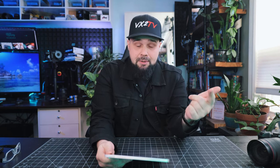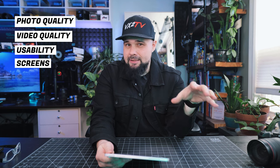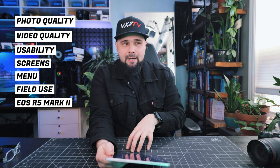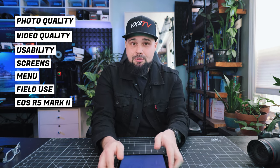So let's talk about the R5. Couple things we're gonna touch on here. First is photo quality. We're gonna talk about video quality, then usability, talk about the screens because that is important. We're gonna talk about the menu. We're gonna talk about field use, like my experience with the camera in the field working with clients. And then we're gonna talk about the EOS R5 Mark II and what improvements it might have. And is it really worth upgrading to the R5 Mark II? Or if you're debating between two cameras, is it worth it?